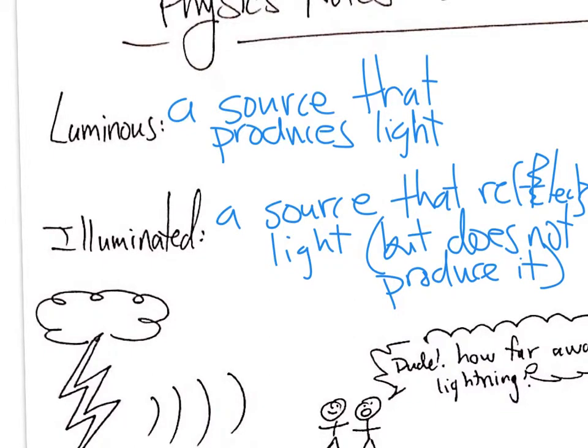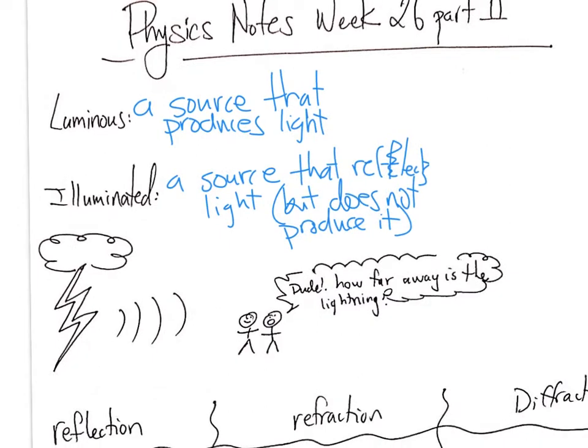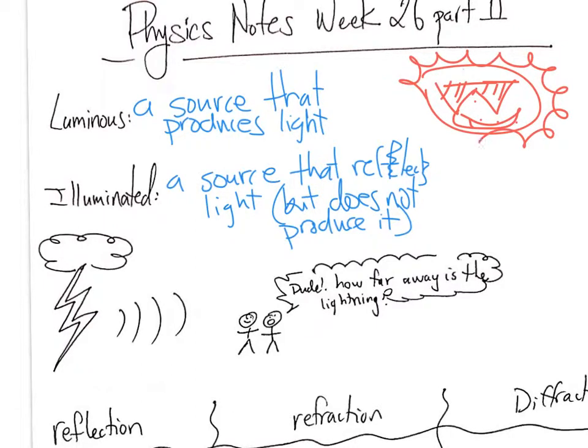So here are two examples. A luminous source would be our friend, the sun. So the sun actually produces light, and here's our sun, and our life on Earth depends on that. Okay, and an illuminated source would be the moon. So we look into the sky and we see the moon, and the moon is shining bright. The moon itself is just a chunk of rock. It doesn't actually produce light.